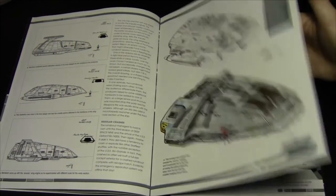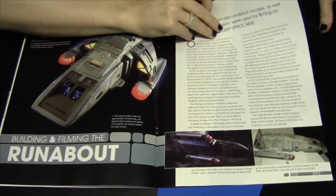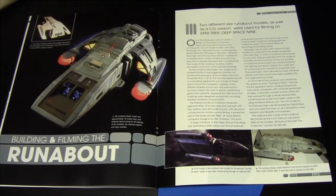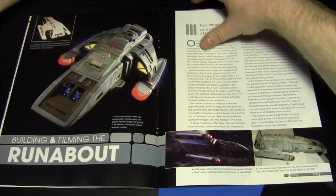There we go. So, designing and building and filming the Runabout. Oh, yes. Good idea, although I've partially seen it. So, it's still model-based at this time. The model actually doesn't look that good when you get close up to it, but by the time they've finished with the filming techniques, yes, it would be much better.